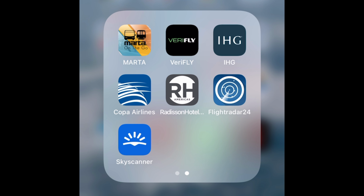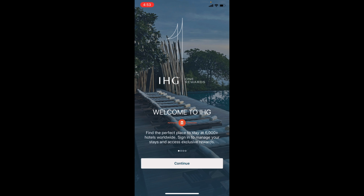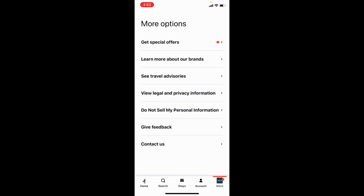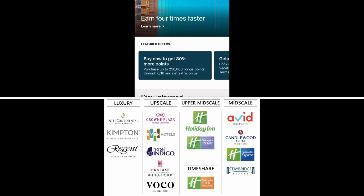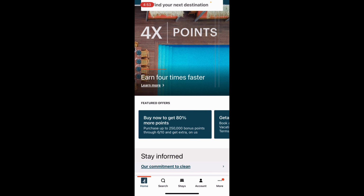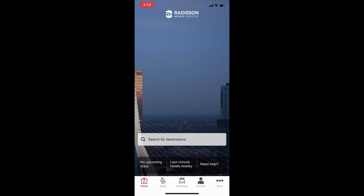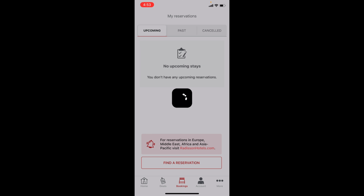So now the IHG and Radisson Hotel, those are two hotel apps that I have joined. Did I join this one? I don't even know. Oh yeah, I did. Okay. So IHG, I forgot which hotels these were. I think this is Hilton and a lot of other hotels, but I haven't used it as yet. But I did join for their points. So if I book directly through the hotel, I can get their points. You get points for each booking. And then Radisson Americas, I am a member of that one. I have booked directly through them before, so I have gotten points for that stay. And every time you book a hotel through their app or through their website, you do get points.